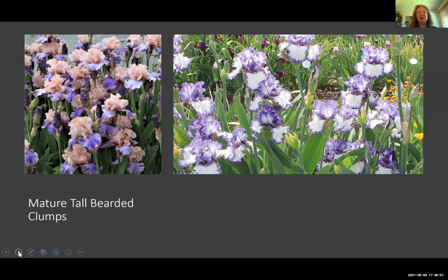First of all, this is what irises are supposed to look like. These are mature, tall-bearded clumps. They've been in the ground for a number of years. They are blooming floriferously. The flowers overall are not crowding or clumping each other, and their color is bright and cheery.